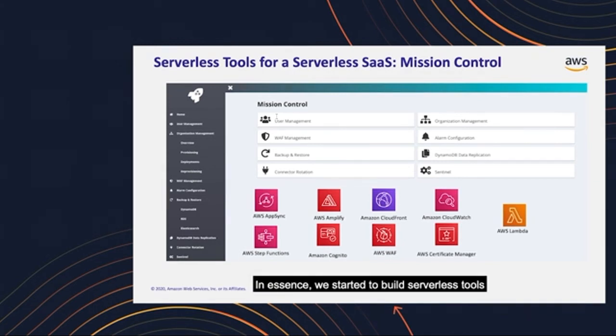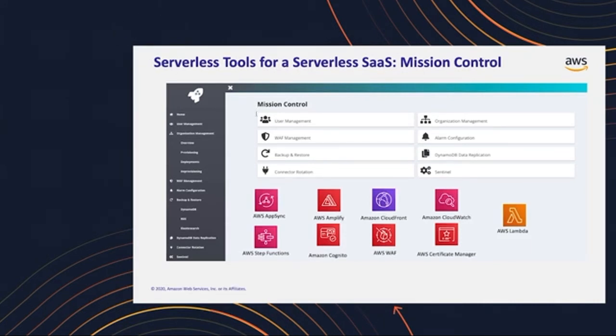In essence, we started to build serverless tools for our serverless architecture, and we focused on the automation of tools that would enable stability, security, and fast-track product development. We try to apply the service mindset to everything we do.